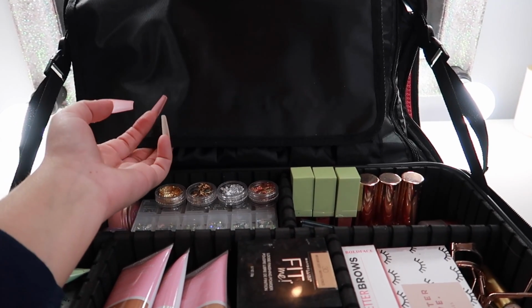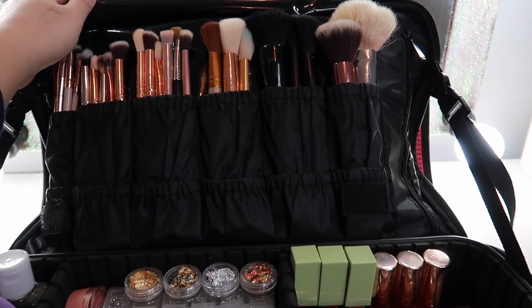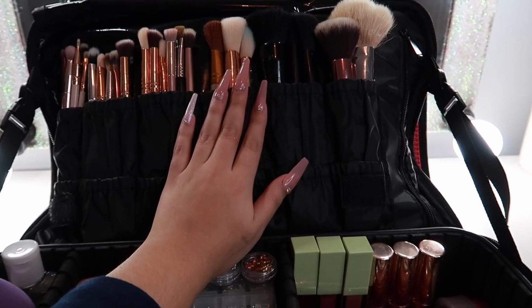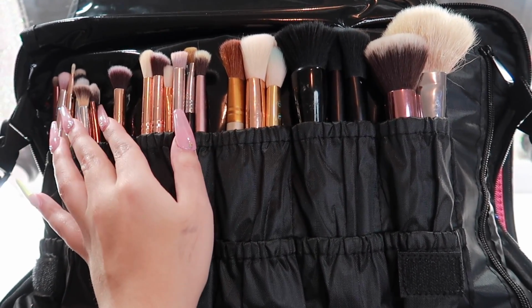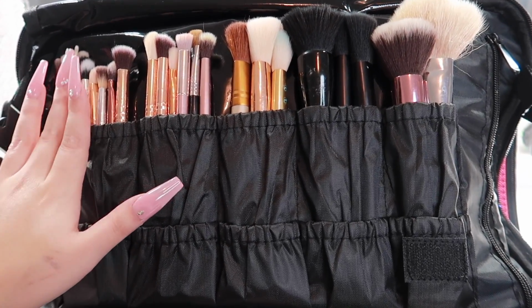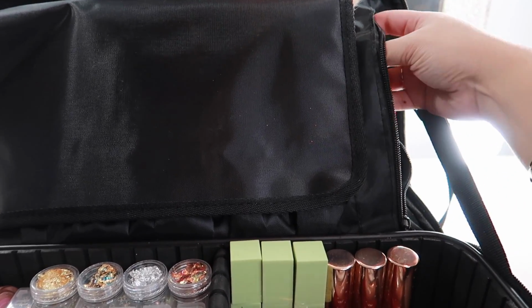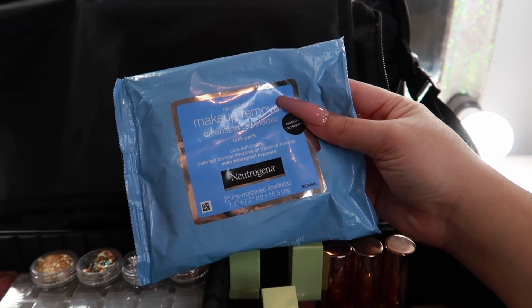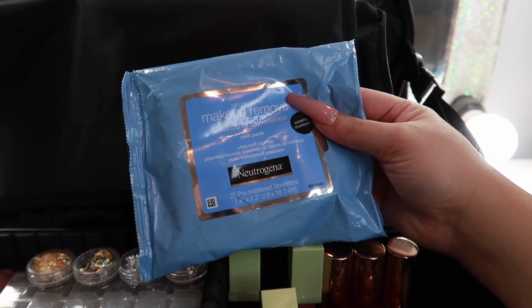But if you basically just flip up this top right here, it's all of my brushes. These are obviously all clean. I do clean my makeup brushes in between clients. So yeah, I just have a bunch of face brushes because you can never go wrong, and a bunch of crease brushes. And it also brings another extra row where I can put more brushes, so it's super spacious. Right here is a zipper, and in here I just keep makeup wipes in case I need to remove any makeup before applying makeup, or in case I need to move any makeup from the table that I'm working on, literally anything.